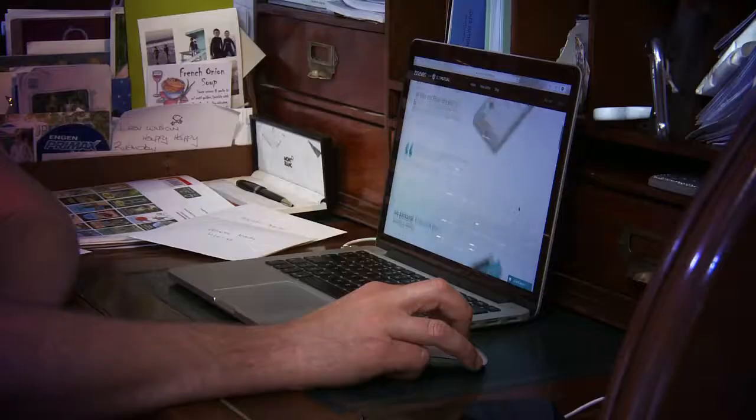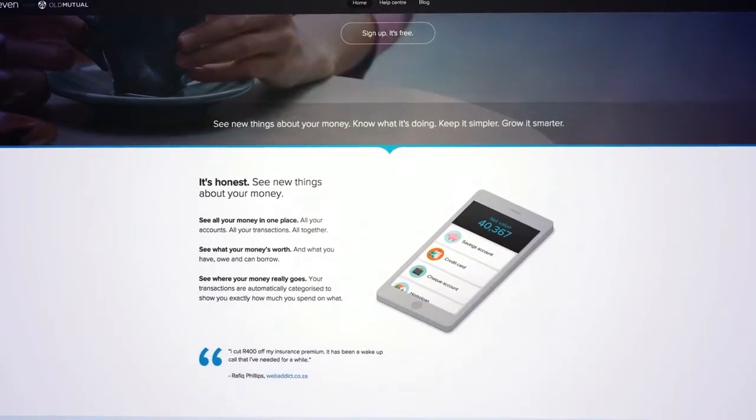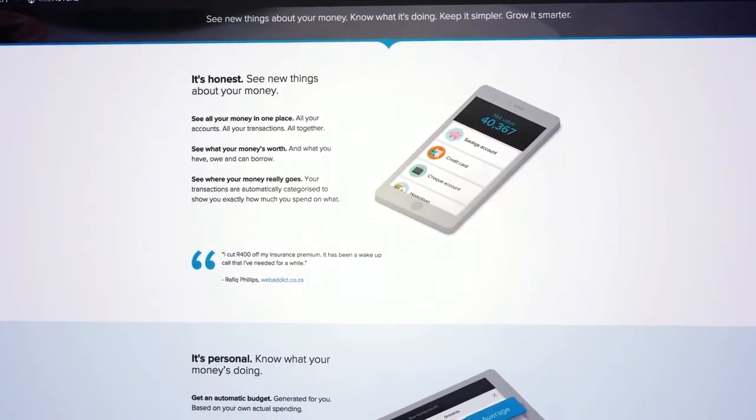To sign up, all we need from you is your name and your email address, and then you have a 22Seven account. After that, you give us the details of all of your different bank accounts, credit card accounts, retail store accounts, investments, and then 22Seven will start gathering your data for you.